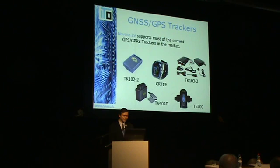We support not only our own tracker, as you saw before, but we support almost any tracker currently available on the market in our service. And if not, we can easily add some additional data protocols for their use.